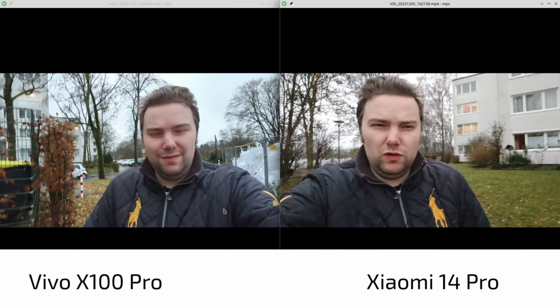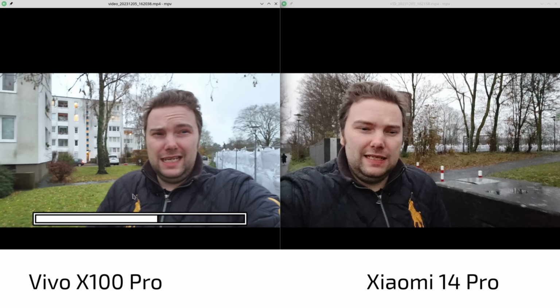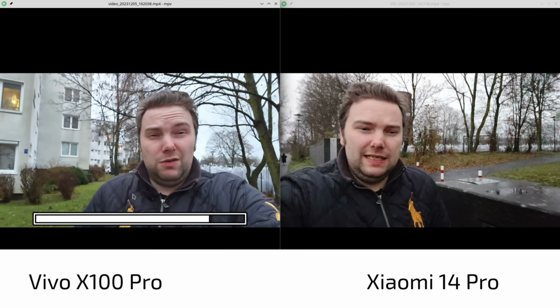What you can clearly see here on both is that we have a warmer rendition on the Xiaomi 14 Pro for sure. We have 4K on the Xiaomi 14 Pro, but it's very, very noisy in this kind of dim lit situation. Wherever I go, you can see this noise everywhere. Whereas on the Vivo X100 Pro, it's a bit smooth for sure. It's not sharp enough because we have 1080p only, but at least it's not so noisy. And I think the colors of my face I like a little bit better there.